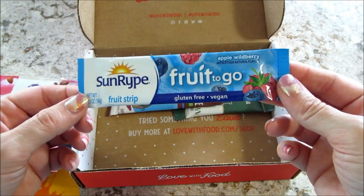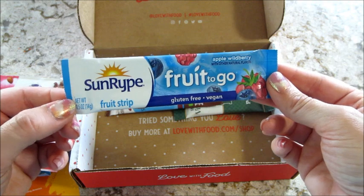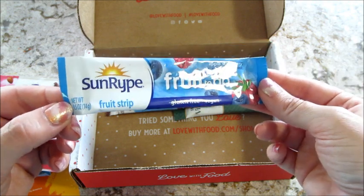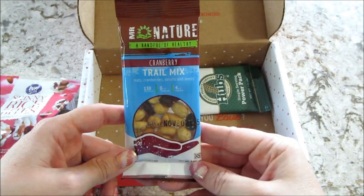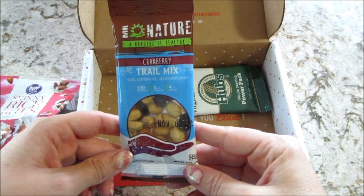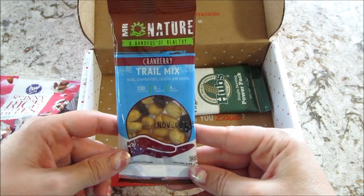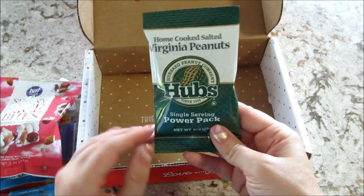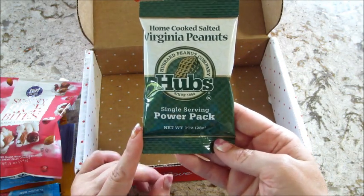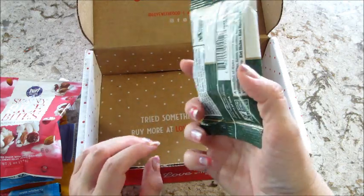And we got a fruit to go. This is also gluten-free and vegan, and the flavor is apple wildberry. It's just a little fruit strip that the kids love. And some trail mix. This is cranberry trail mix. Nuts, cranberries, raisins, and seeds by Mr. Nature. And the last item are home-cooked salted Virginia peanuts. Single serving pack. I know I've had those before.